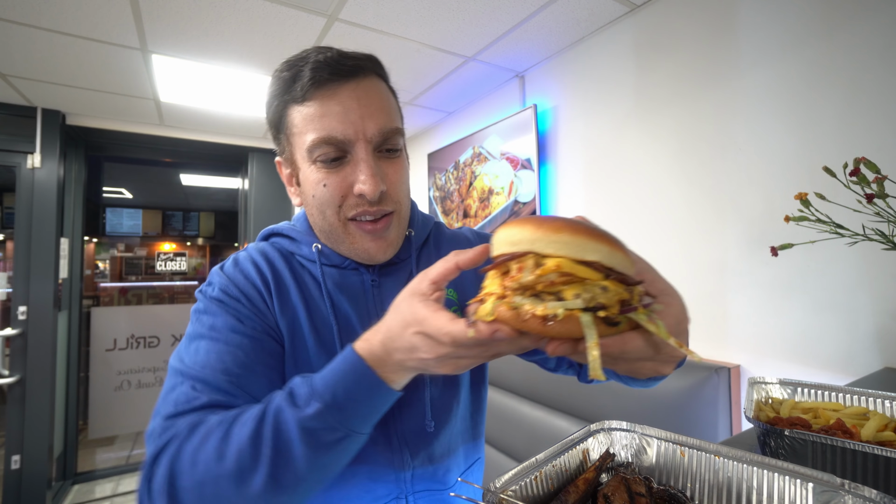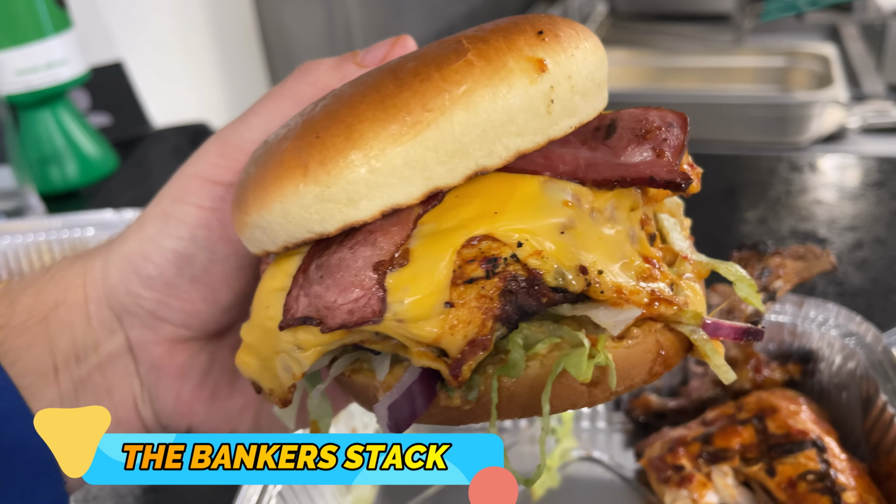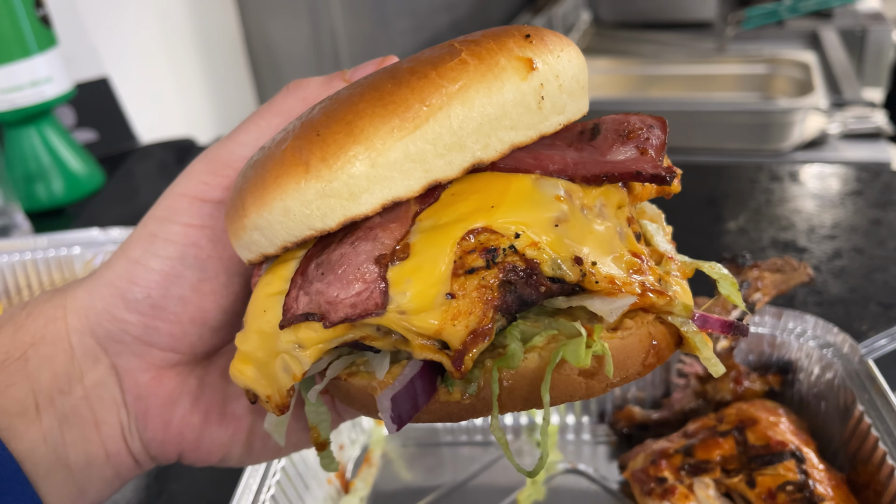Look at the size of this. There's a beef patty in there, there's some chicken, some grilled chicken in there, some cheese, there's some turkey rashers. I think the owners just went, do you know what, how many animals can you put into one bun? They've done a good job, and also what I like is that they remembered that I don't like tomatoes. I don't know if the meal comes with tomatoes or not, but I asked for no tomatoes, so that's nice.